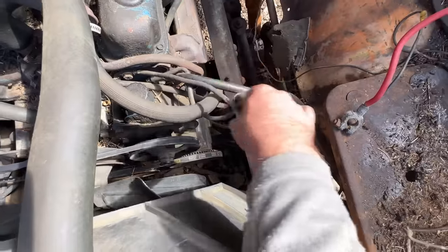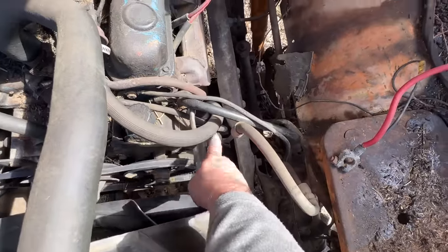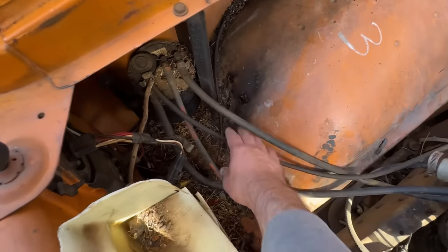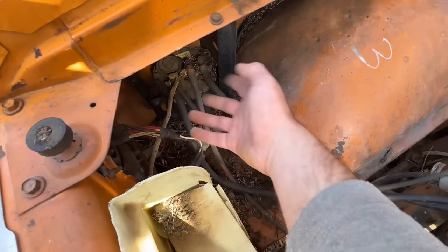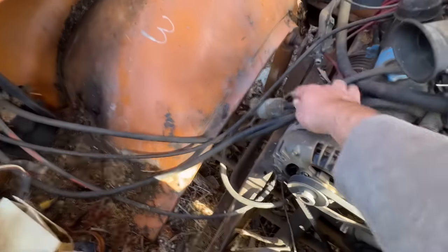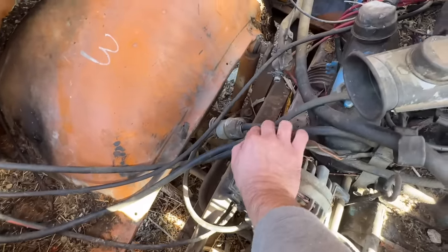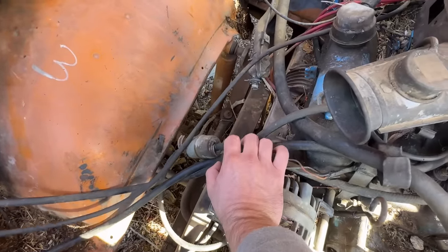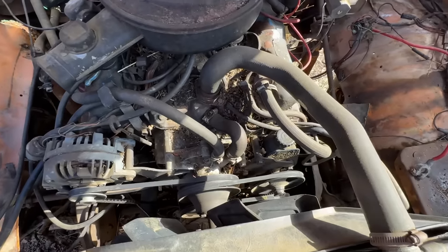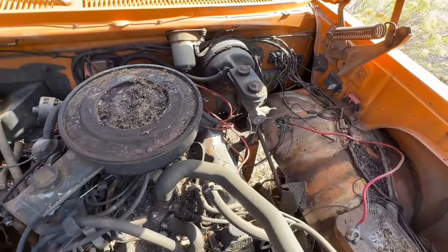Some of these hoses, well, this is your battery cable, but I'm sure some of these hoses are for the smog pump. Then coming over here, you can see this mess of hoses for your canister, which is also, I think, an emissions thing. Looks like somebody somewhere down the line has put an aftermarket fuel filter on it going to the carb. Does have power steering, has power brakes. Let's see here.